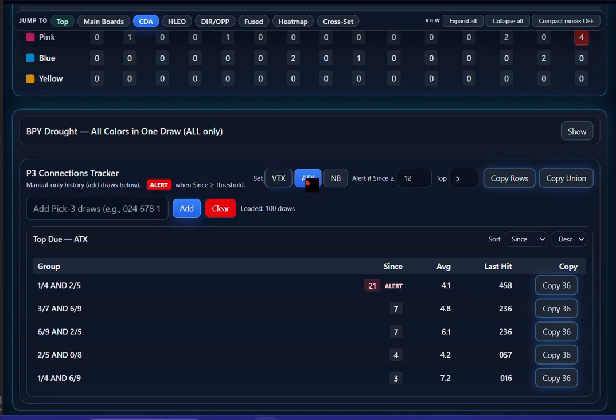Now, if you jump over to A tracks, it shows you an alert, a 1 and a 2, or a 1 and a 5, or a 4 and a 2, or a 4 and a 5, right?